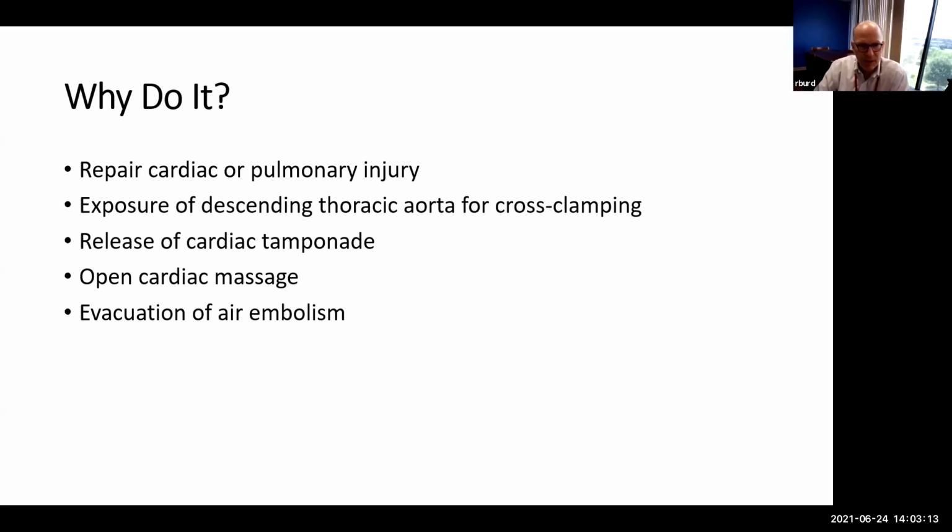So when kids come in with CPR after injury, I think there are several reasons that you need to open up the chest and do an ED thoracotomy. One is to repair an injury, so immediately repair a cardiac or pulmonary injury. The second is to cross clamp the descending aorta. By doing this, you can increase perfusion to the central blood vessels in the brain and the coronaries. You can release cardiac tamponade. You can do open cardiac massage. In the rare circumstance where the patient has air embolism as a cause of arrest, you can evacuate the air embolism.